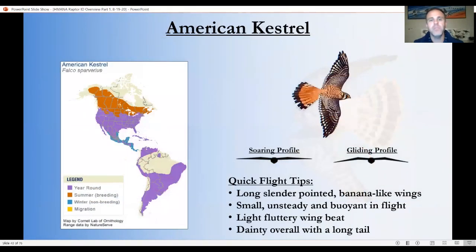Now we'll move on into some falcons, and we're going to talk today just about our American kestrel. And this is a bird that's very, very near and dear to myself and my family. We have open land prairie here in Southwest Michigan, and we host an American kestrel box. And for the last 3 years, they've been successful at their brood. And so it's been absolutely just a joy to share that with our kids.